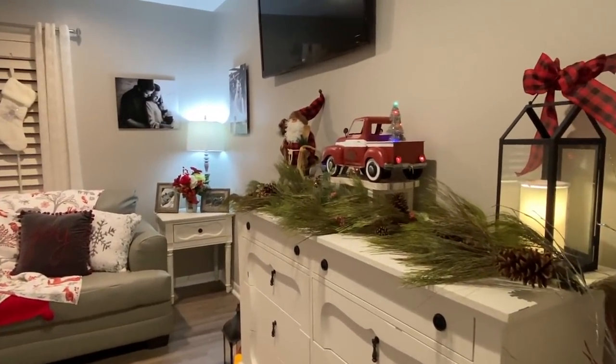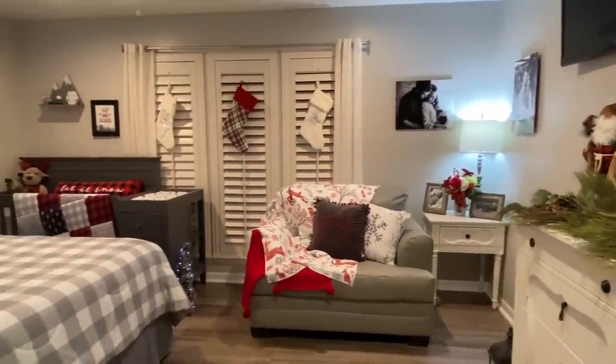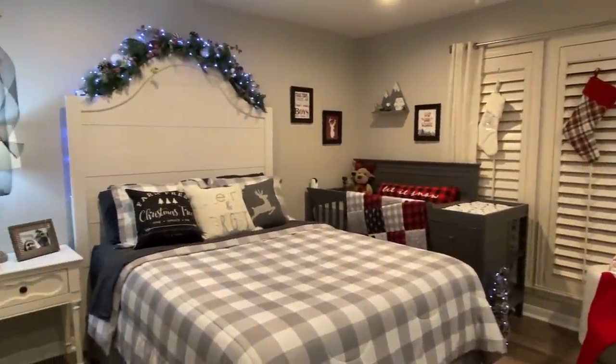This is our special room. My daughter-in-law, she helped me decorate it up and everything. It's our first grandson, Daxton, and so we have really tried to make it very special for him.